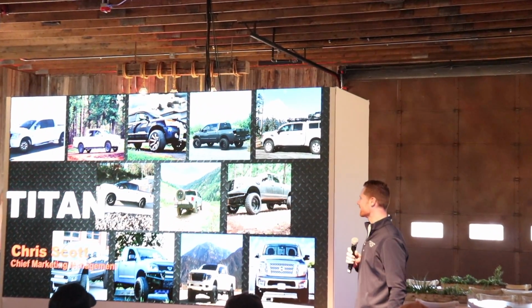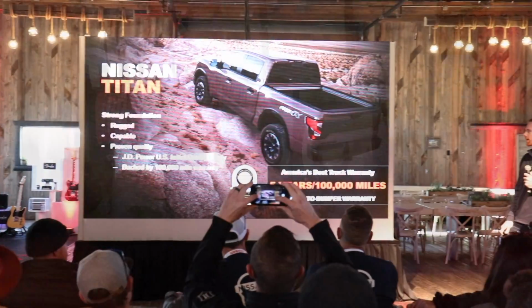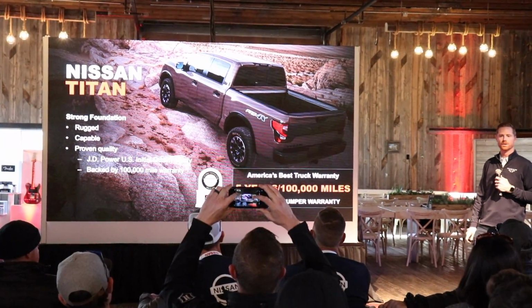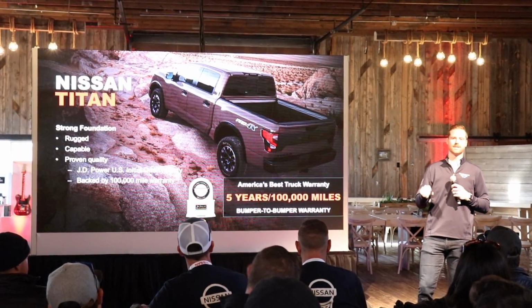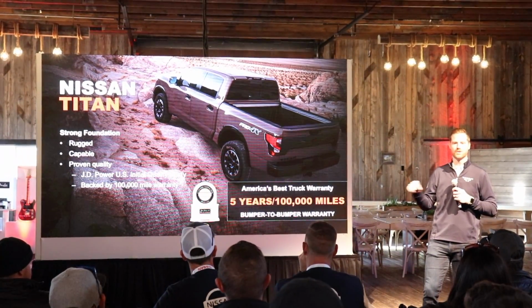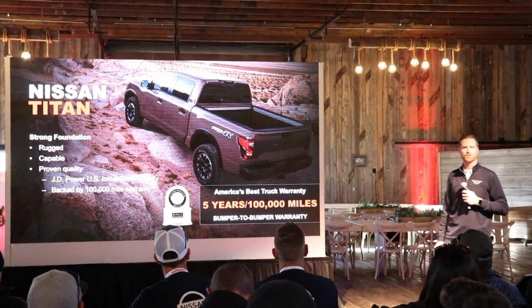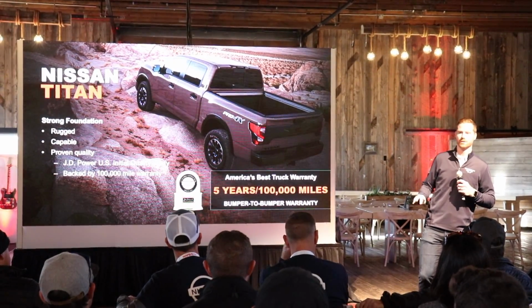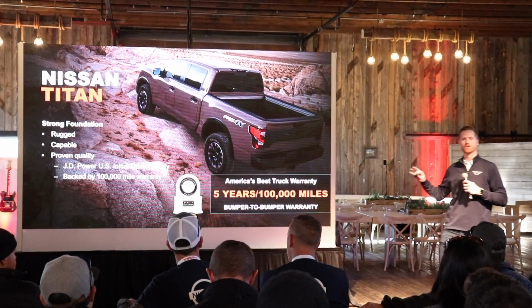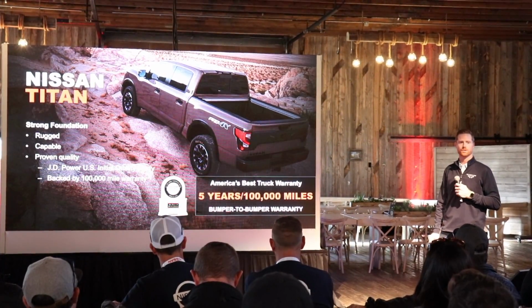What's on the screen now, as Scott mentioned, is a collection of trucks you might recognize up there, your comments. And in 2019, we won the J.D. Power Initial Quality Award. We were the only full-size pickup truck in the top 10, and we were 7th out of 257 vehicles. Most of you know, Titan is backed by America's Best Truck Warranty, 5 years with 100,000 miles, that's best in the segment, okay? Everybody else is at 3 years, 36,000. Titan, with that reliability, we stand behind the truck at 5 years, 100,000 miles.